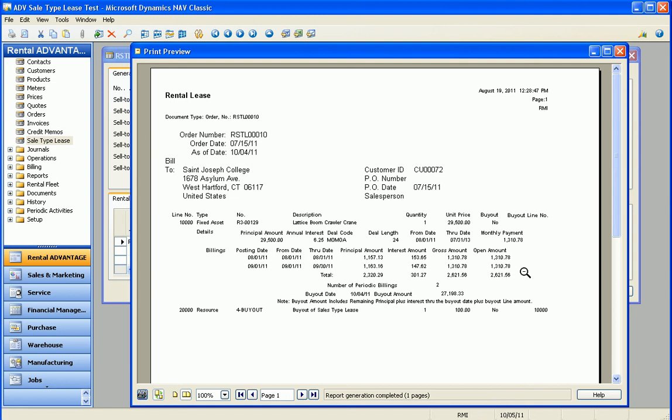So there's an outstanding open balance on the customer's account for the $2,621.56. Now, as of 10/4, if they wanted to buy out that lease, we can see that the buyout amount would be $27,198.33. This is calculated as the principal amount remaining on the lease, as well as any interest that would have been earned from the first day of October through the 4th day of October.